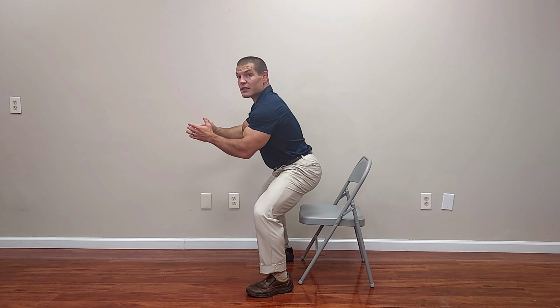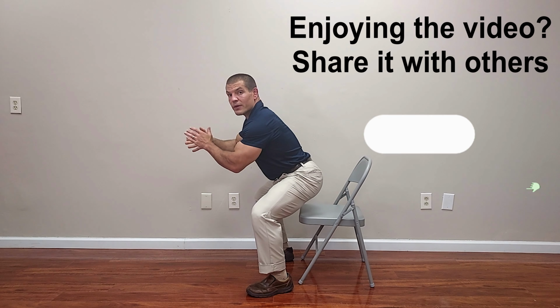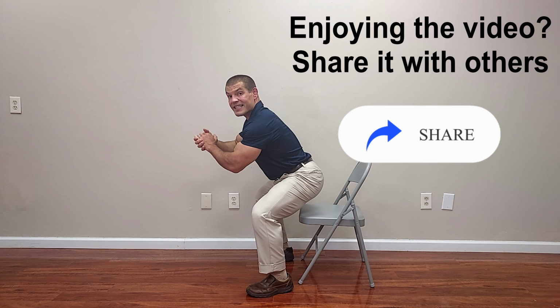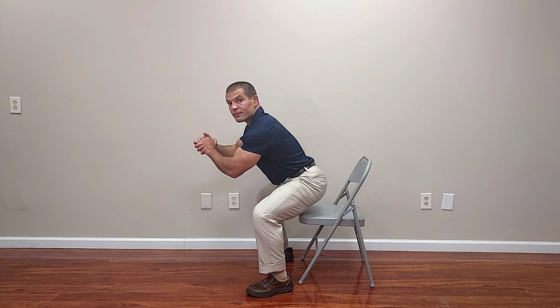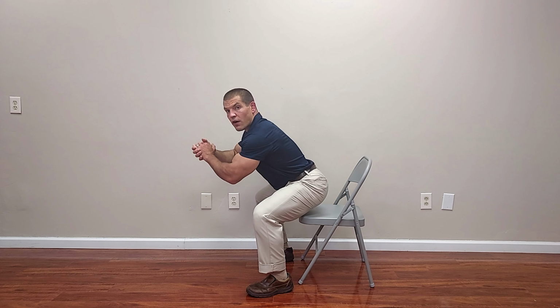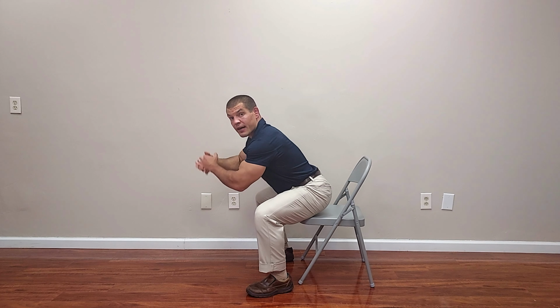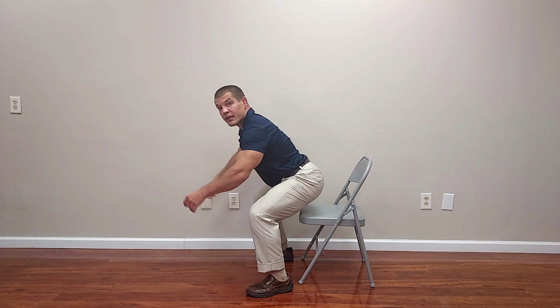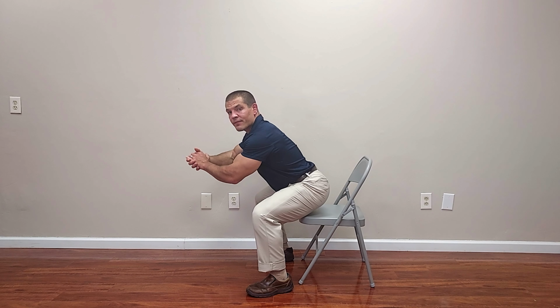So try to do a slow eccentric, lowering down, do an isometric hold when you start to hit a sticking point, hold for about 5 seconds, and then lower a little bit farther, hold, lower a little farther, and then hold. If you can't quite get down to a chair, you can put a pillow or a cushion underneath your bottom so that you kind of find that bottom out position.